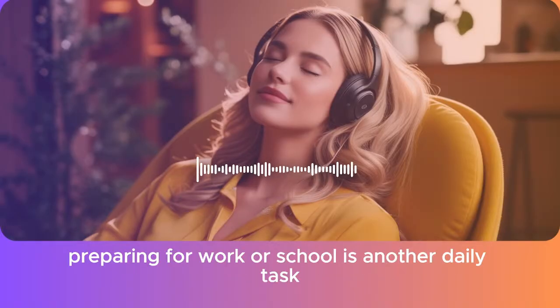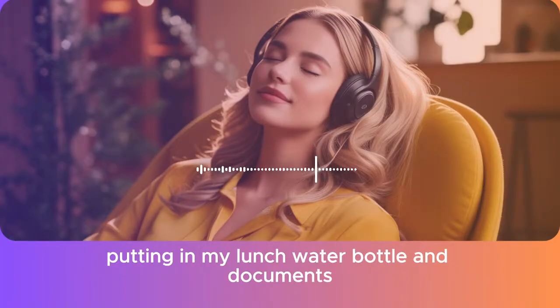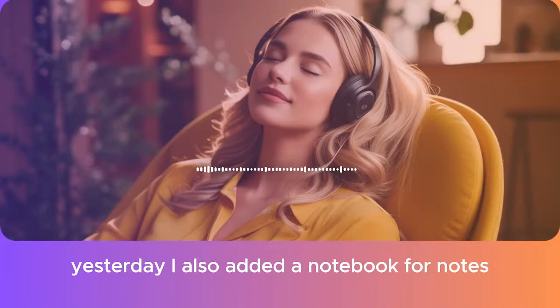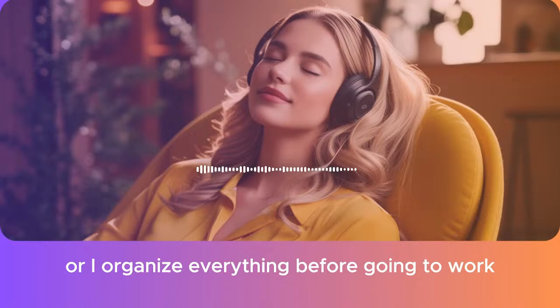Preparing for work or school is another daily task. I like to pack my bag the night before, putting in my lunch, water bottle, and documents. Yesterday, I also added a notebook for notes. Describing it is simple. I prepare my bag every night, or I organize everything before going to work.